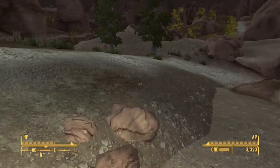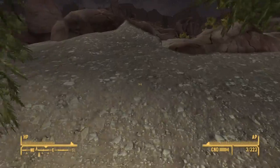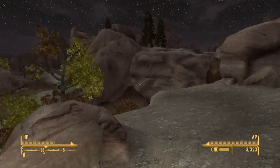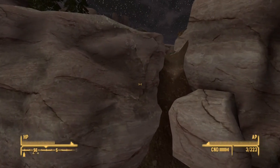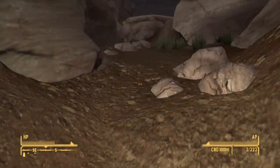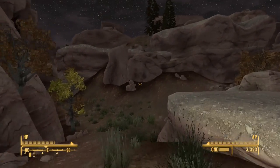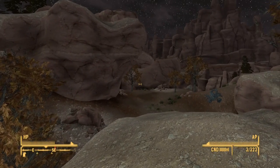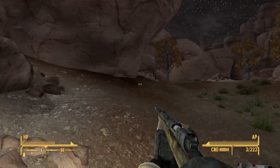Something down here. Is it another doggo? Yes, it is. I'm going to stay away from it before Bludgeon Happy over here beats the poor thing to death again. Where is this location at? Maybe it was a bit more to the north. Actually, that might be it right there. We can just find a way to get up that cliffside.